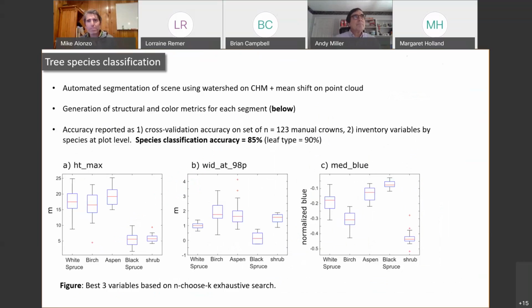So our goal was to grab a bunch of these different variables and see what were the most important ones in a classifier to separate out some of the key species: white spruce, birch, aspen, and black spruce. And you're seeing our top 3 variables here chosen through an exhaustive search. Not surprisingly, maximum height in this area was important. Sometimes it's going to be less important in other areas, but here, black spruce and shrub were much smaller. The width at 98th percentile height, again that indicator of form, was important. And also important was grabbing some of the spectral information, just the blueness of a tree. You see, something that's very green, like the shrub cover, has very low blueness compared to a black spruce, which had significantly higher blueness. And so this is some value add here that you would not get from LiDAR data, for example.